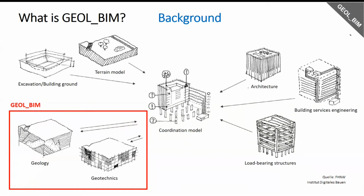And the goal of this project is to integrate the geology into the BIM method, mainly to be able to promote cooperation and communication of geological data. And for the Swiss Geological Survey, one of the main interests is the standardization of geological data, which is a prerequisite for the integration of geology into the BIM method.